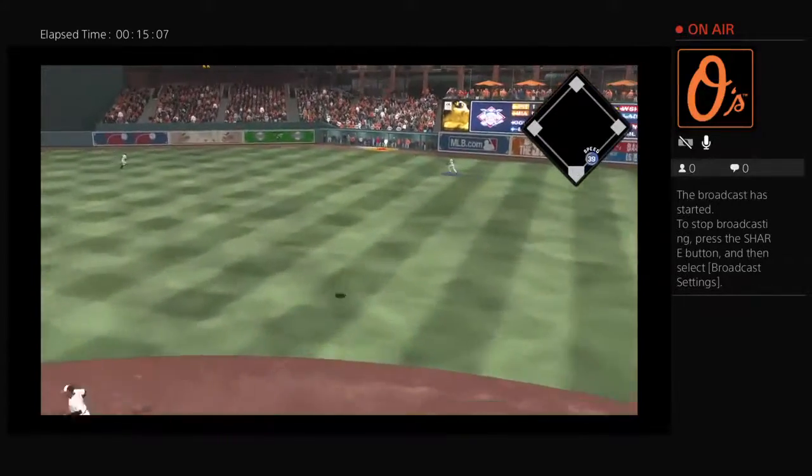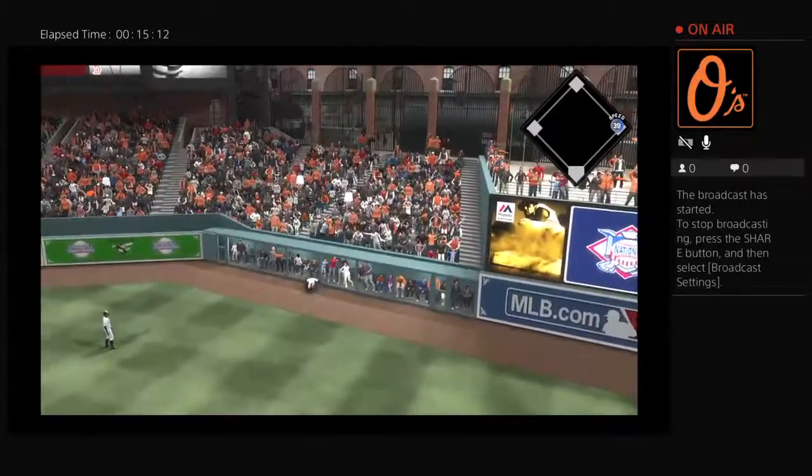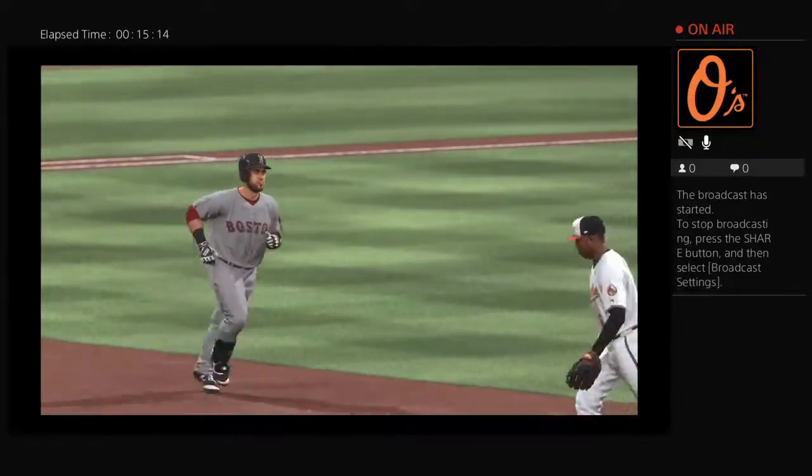There's a swing and a drive hit well out to right field. Rickard going back, still ranging back. Gone!